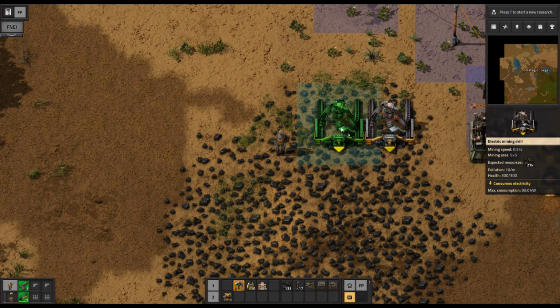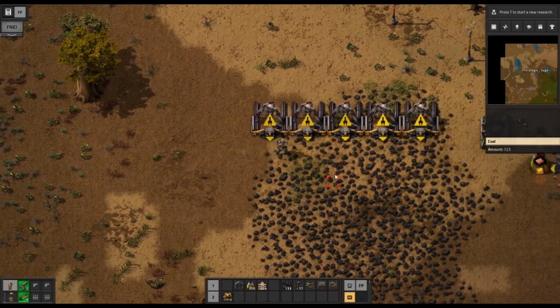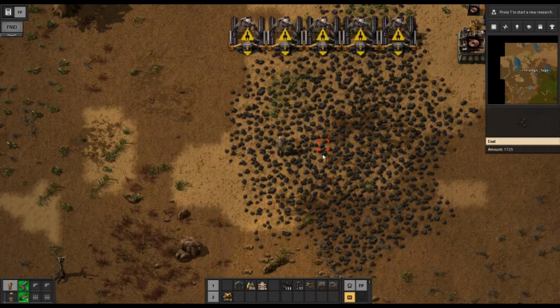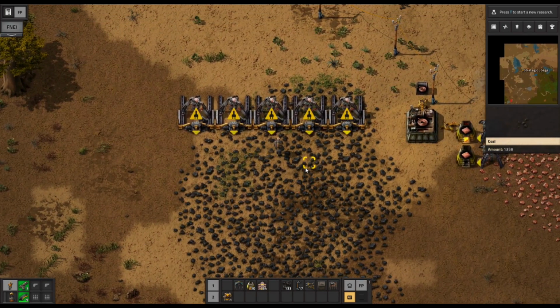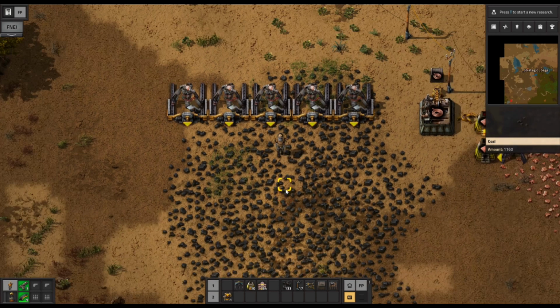and then as far as continuing to place more, well, this is something where there's a couple schools of thought. The main one is just click and drag, spam out as many mining drills as you can to fill up the patch, and then what that's going to do is it's going to mean you get the maximum output from this patch. Starts running low, then you move on.